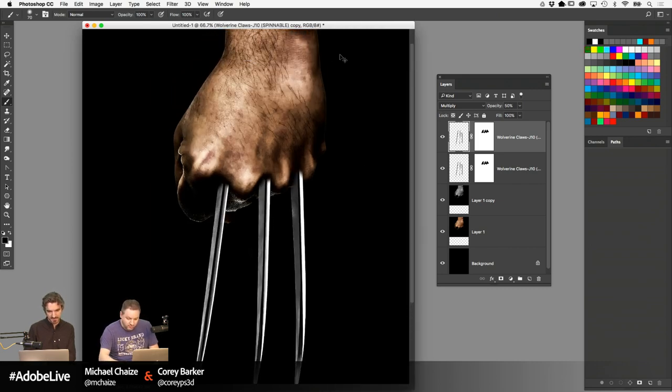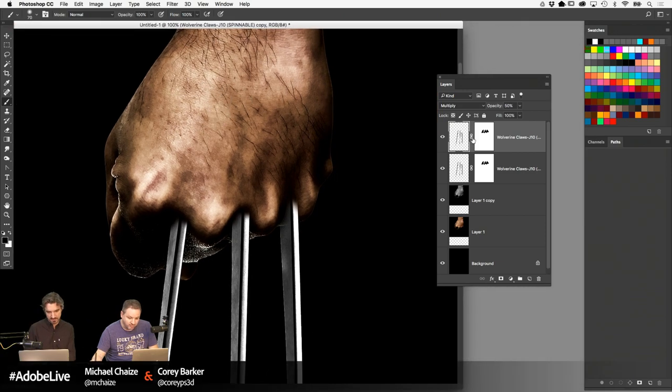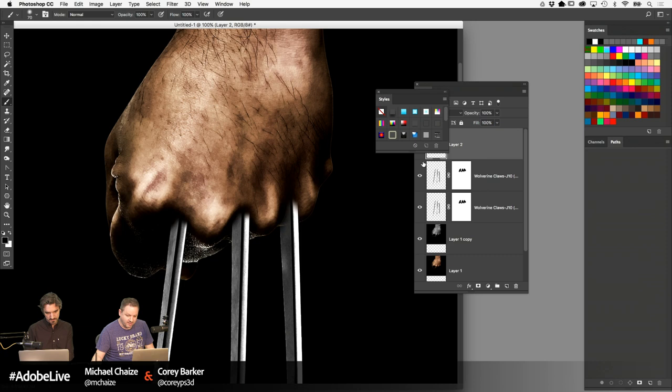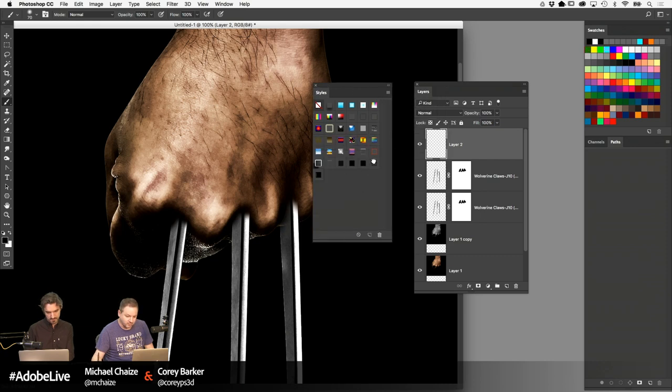So now, let's zoom in right again where the hand and the blades are coming out. Now I'm going to create a new blank layer. And fortunately, I already have the layer style saved, so I'm just going to go ahead and apply it. I'll show you how the layer style is put together, but I'm just going to go ahead and apply this here.